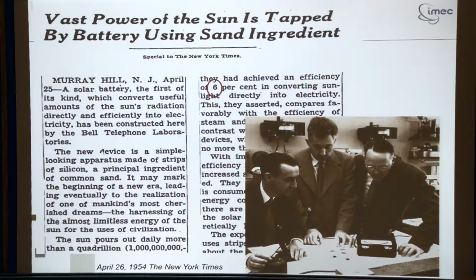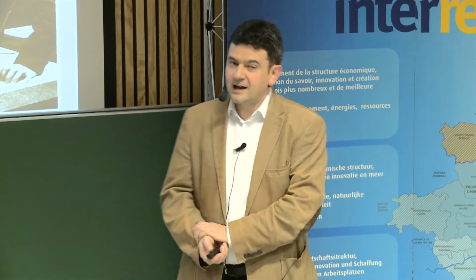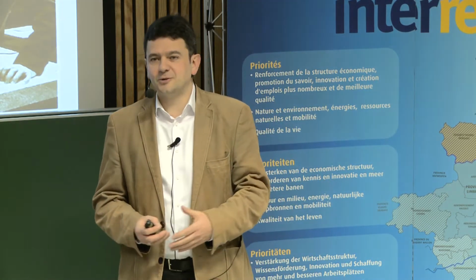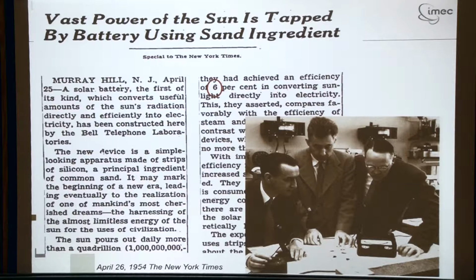In 1954, on the front page of the New York Times, there was a very small article, but a very enthusiastic article, and it spoke about an invention done at Bell Labs, and it was an invention based on silicon, and that was able to transform light into electricity. And it had an efficiency of 6%.